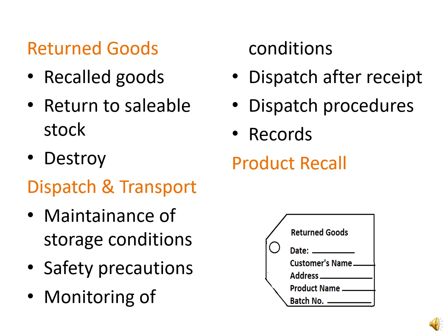And if there is any deviation, it should be notified to the responsible persons, and the records of the dispatch of the batch will be retained. At least it will have the date, customer's name and address, product description and the batch numbers. Now if there is a product recall, then it should have the label as returned goods, date, customer's name and address, product name, its strength, whatever is there, and the batch number.